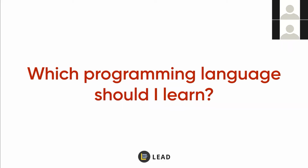You understand that you need to learn how to build a web application first. But the question is, which one should you learn first? Which programming language do you need to learn before you begin your career, right?